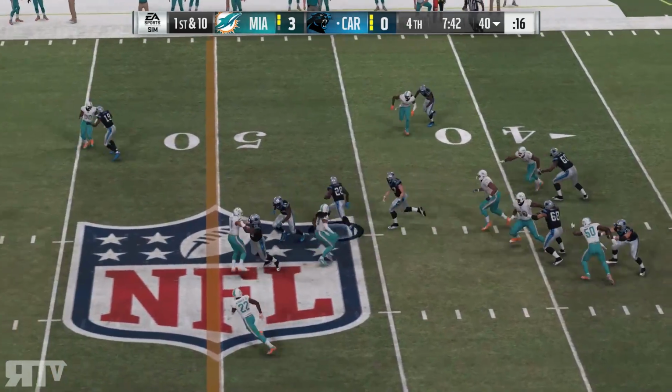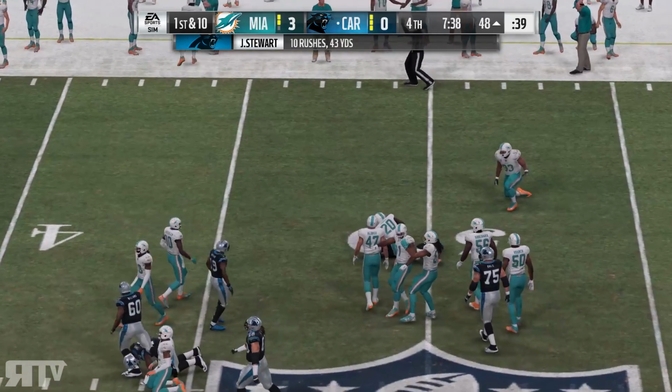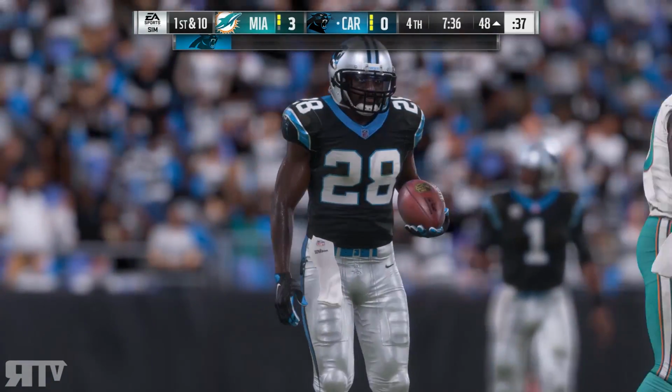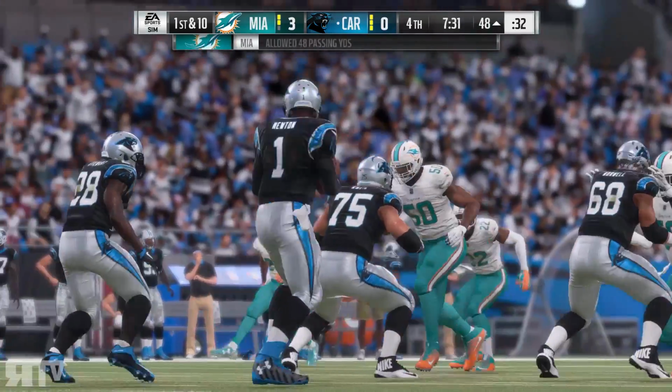They start on the ground. This is Stewart on 1st. And he'll be taken down, but not before he gets into enemy territory. They pick up 12 on the play there, and they move the chains.